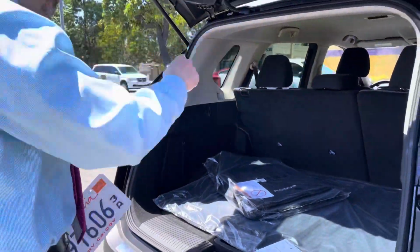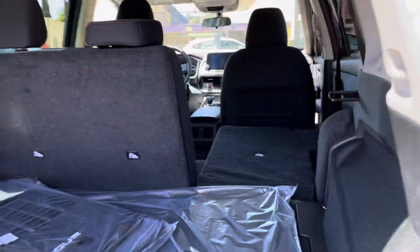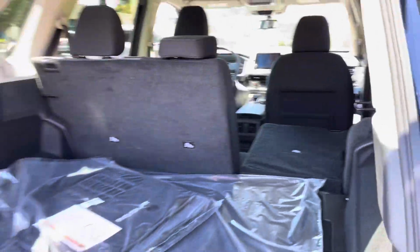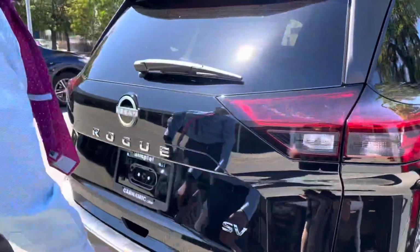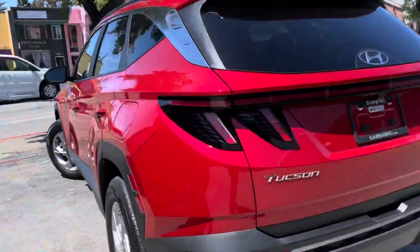Let's see. Okay, let's fold the seat just to see what it looks like. All right, so you see it folds automatically, pretty flat. That's basically it. All right, so that's done. And now we're gonna take the Hyundai on a quick test drive.